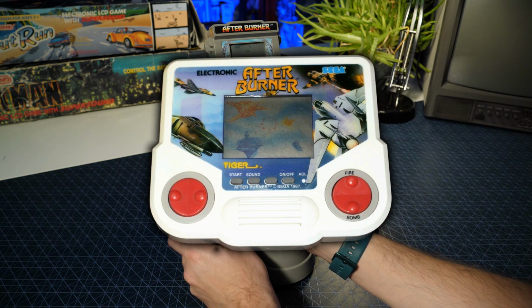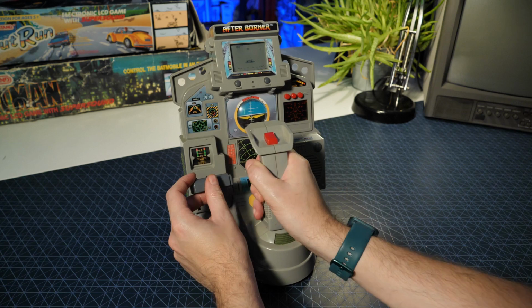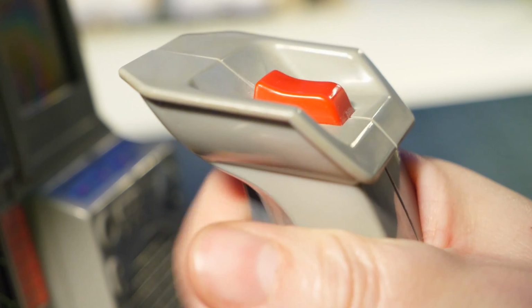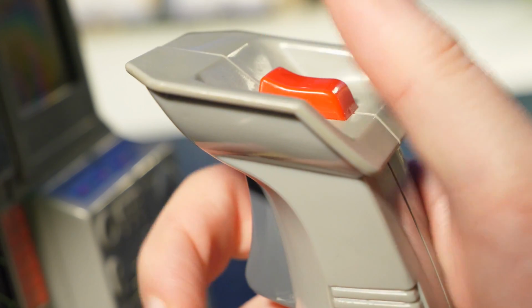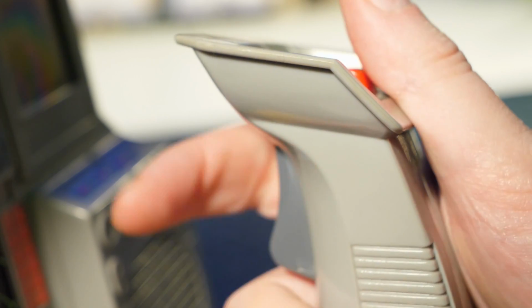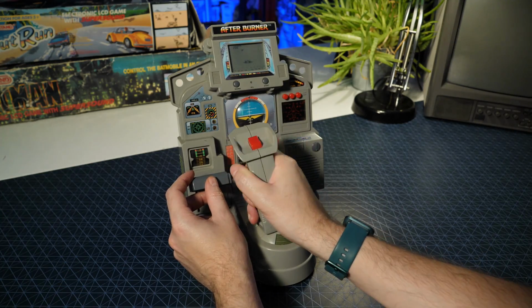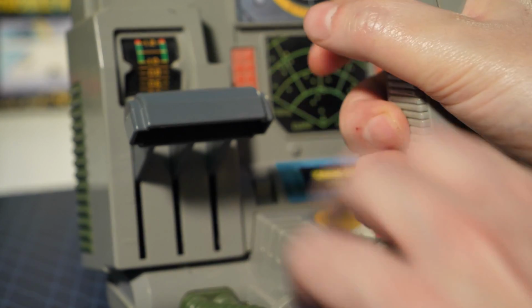Anyway, this version is the same as the Tiger Afterburner handheld model, but with a few additions. The first is clearly this joystick, attempting to mimic a fighter jet cockpit. It moves left and right, but with no vertical operation. The top button fires missiles for targets which are locked, whilst the front trigger fires machine guns for those directly ahead.